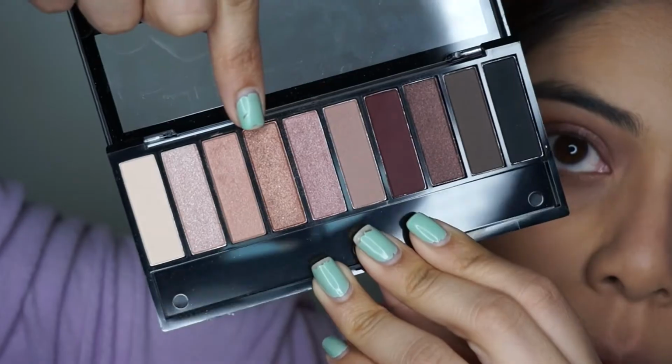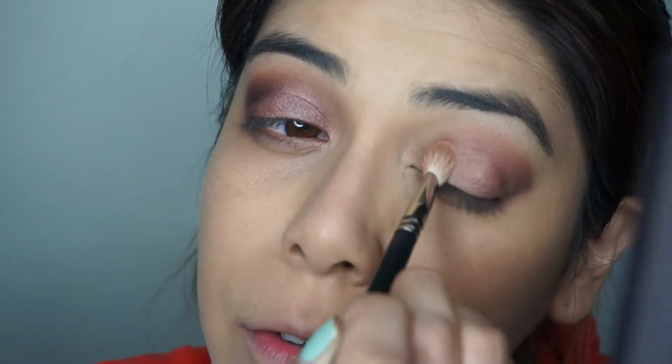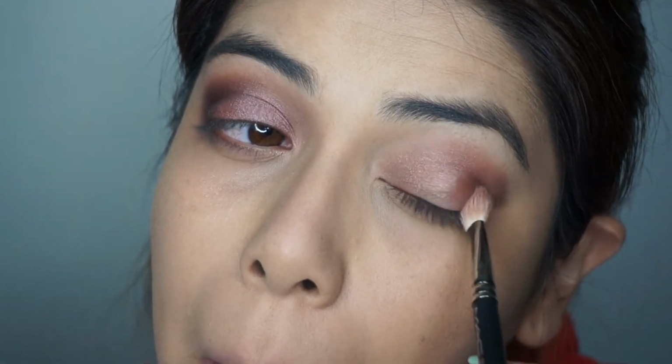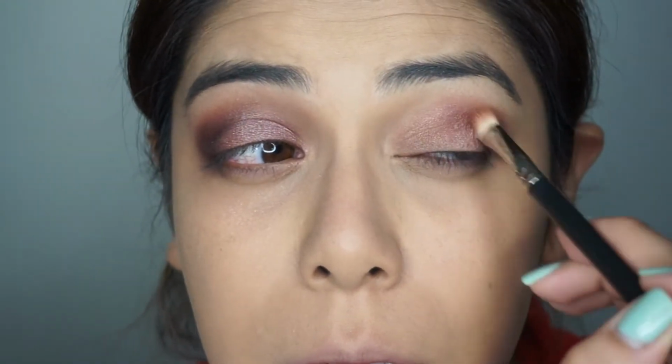Then I took the fourth shade from the left, this goldish brown undertoned color right here, and I'm going to apply that to the lid. I'm gonna tap it on so as to not get too much fallout. And then take that brush that you used, the maroon color, add a little bit more, and blend. Just blend so you don't have any harsh lines.